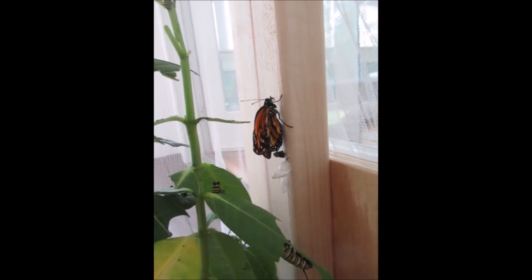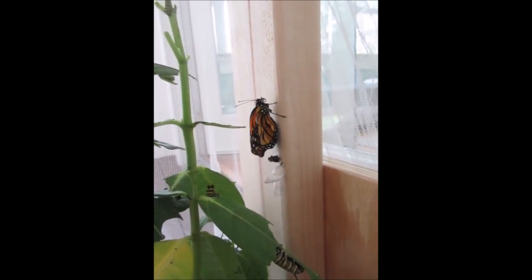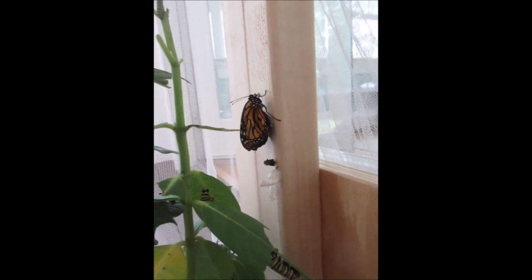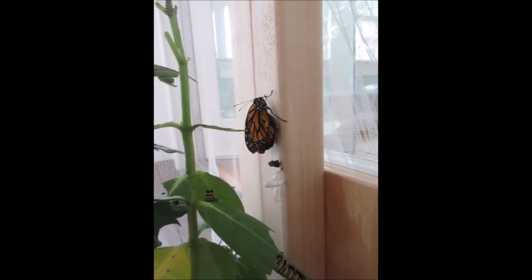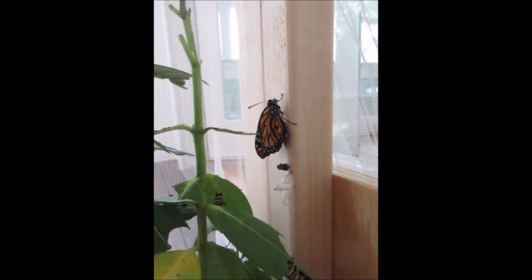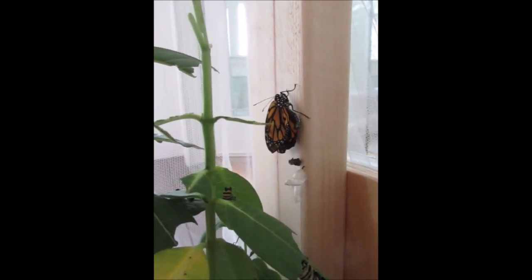When he comes out, it's slow. So now it's just totally out. Yep. So now he's slowly walking up. We're stopping right there. The other caterpillars are saying, "Hey, nice job. Nice job, buddy." It was all smushed into the cocoon.